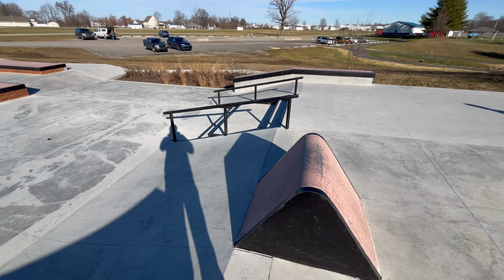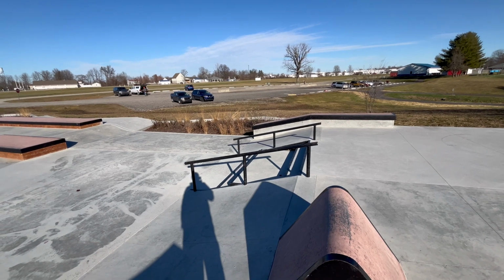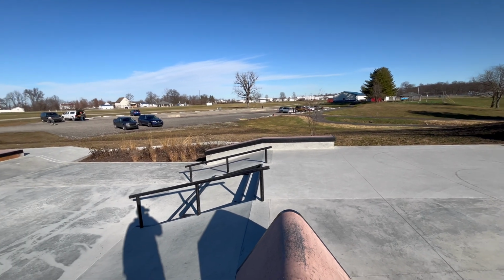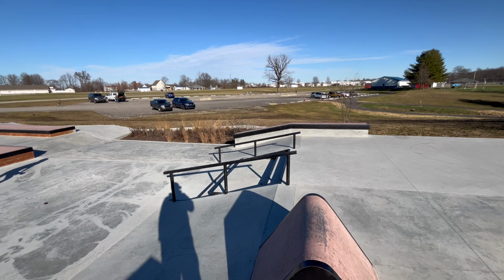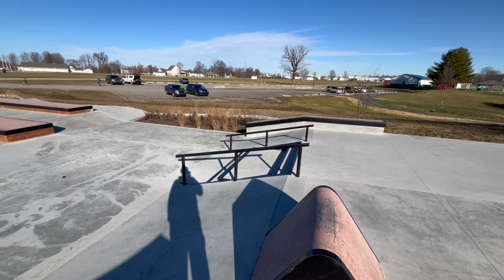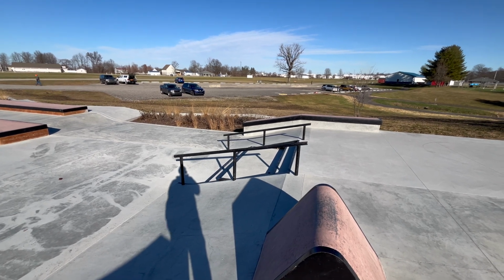Last part of the street section is this wall ride, as well as twin circular rails going down a small double set. So a 2 flat 2 plus another hubba and out ledge. One of the rails is about 16 inches tall. The other one is probably closer to 20 or 24 inches tall. So 2 different heights to skate, both about 10 feet long. So for those of you who are rail skaters, you got plenty of options with that as well.